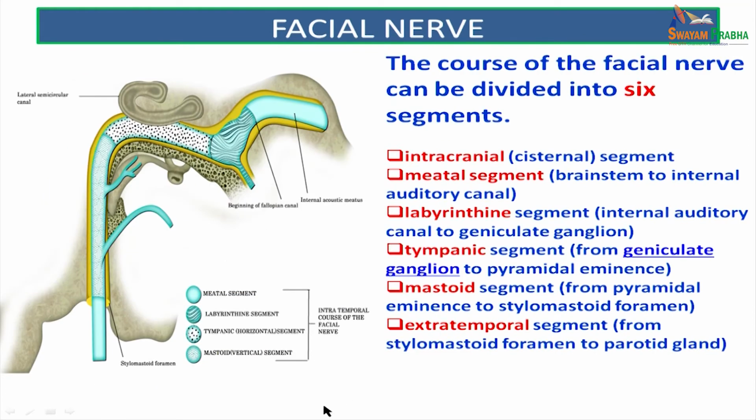The course of the facial nerve can be divided into 6 segments. It is the intracranial course, which is also called the cisternal course. Then it is the meatal segment, from the brainstem to the internal acoustic meatus. Then the labyrinthine segment from the internal acoustic meatus to the geniculate ganglion, and the tympanic segment from the geniculate ganglion to the pyramidal eminence, and the mastoid segment from the pyramidal eminence to the stylomastoid foramen. Outside the stylomastoid foramen is the extratemporal course of the facial nerve, which is seen in the extratemporal segment.